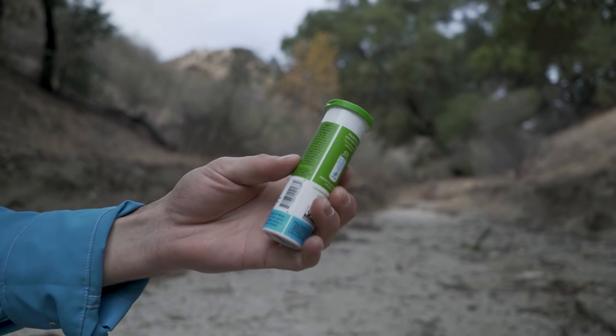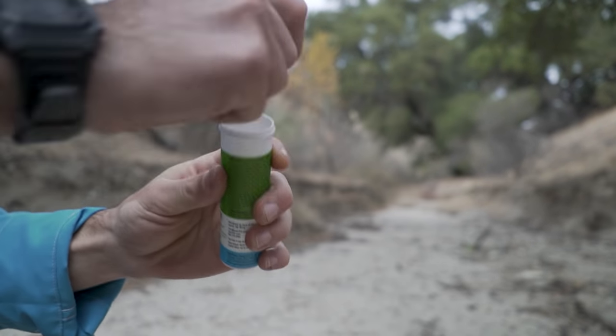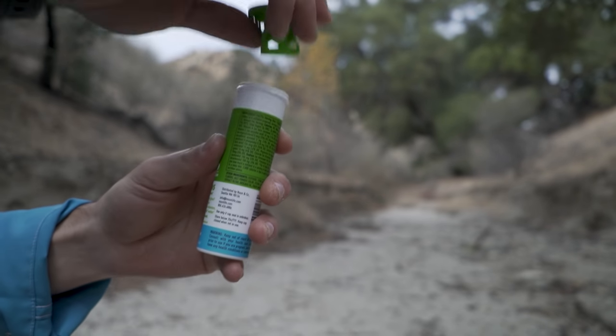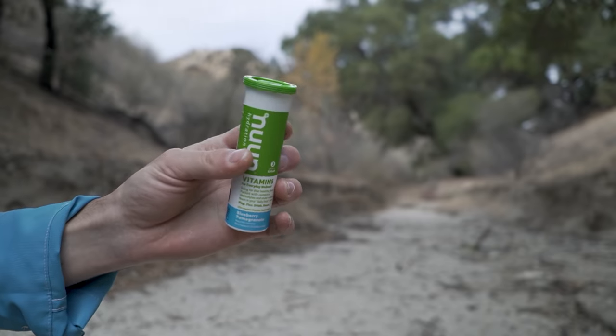I also carried these Noon tablets in the desert. These were great for electrolytes and vitamins to make sure that you stay hydrated when it's hot. They come in a variety of flavors, so you can pick the combination that works best for you.